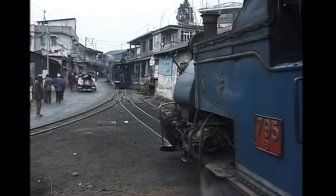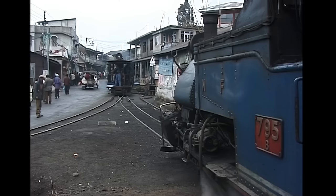The next town is Sanada, where the down through train to New Jalpaiguri meets the school train. Again, this is an all-steam scene that's now already history.